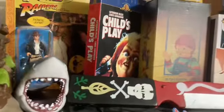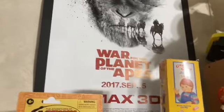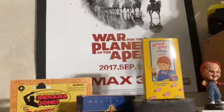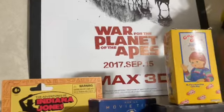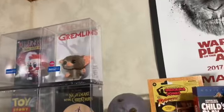And because I know you guys are going to mention it, yes, I have a not official poster for War for the Planet of the Apes. Everybody knows they come out in July, not September. And yes, I know Dawn's over here, I'm trying to get Rise, it's going to go right there, but things take time, money, and patience.